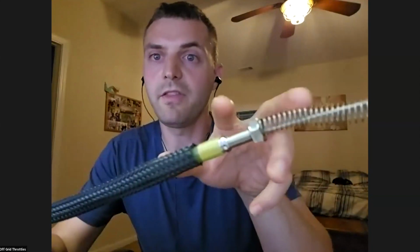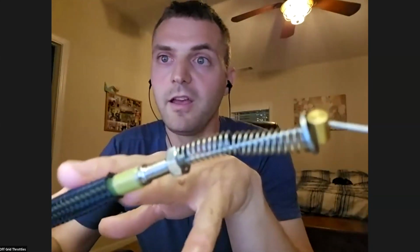Then we have two wires that come out, so you have to ground your kill switch to the frame, separate from your mount. And then it has a different cable.